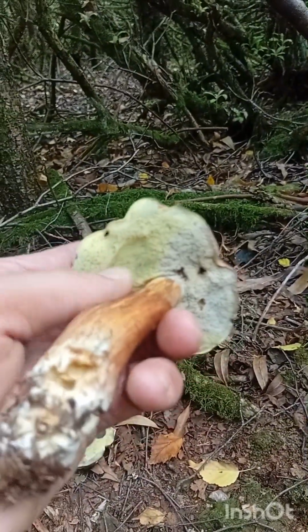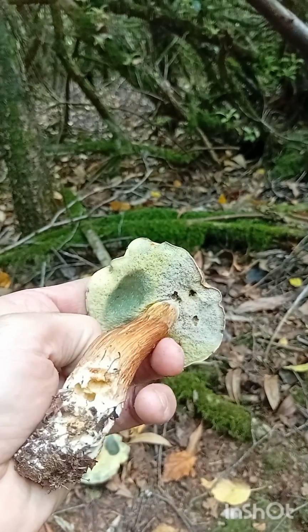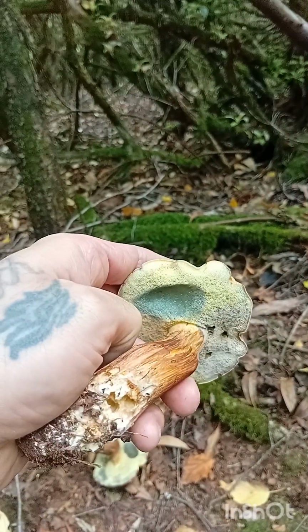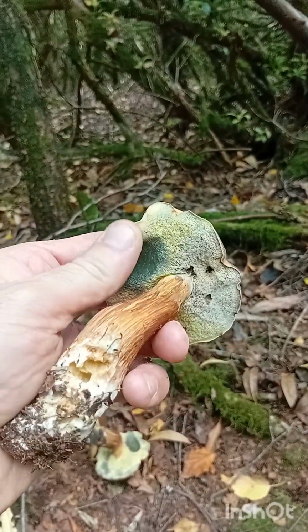This is a beauty. And it's got a bit of a trick, this has, because when you actually mark it, like there, 2 seconds, guys, as you can see it's turning a strange blue colour, pale bluey green, and that's how you know that's the suede bolete.